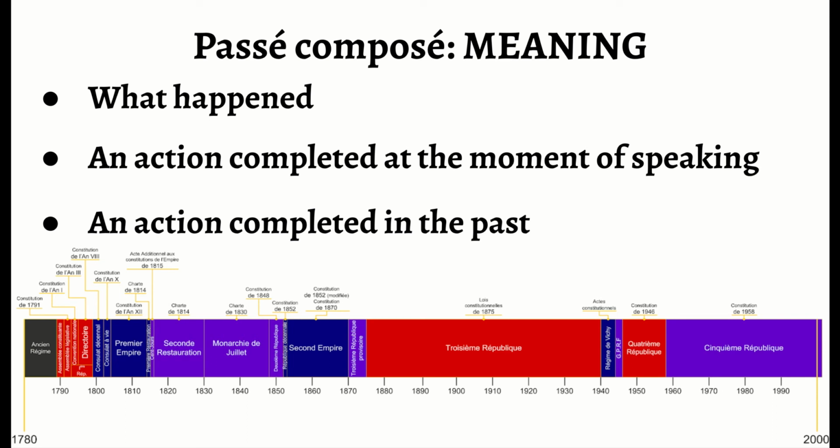Okay, so when you're talking about something that happened, something that's completed, something that you could definitely say this is over, that's the passé composé, and that's when it's used in French. Okay, so just keep that mental image of a timeline in your head. See how on this timeline there's different dates, when the Constitution happened. If you were talking about when Marie Antoinette a été guillotinée, that would be on here as well. So something that's over, past, done, timeline, passé composé.